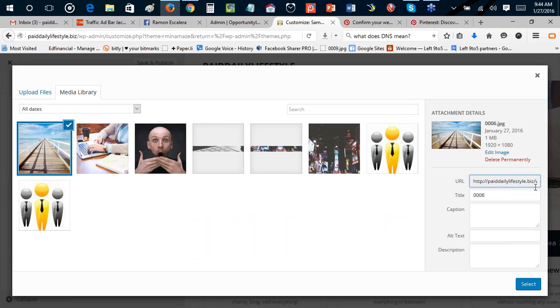You can put your URL in there if you want to, but remember the importance of what? SEO. You want those search engines to help crawl through your blog. So with your images, you want to put titles, you want to put captions, if you will, if you want to. But remember the alt tag here.